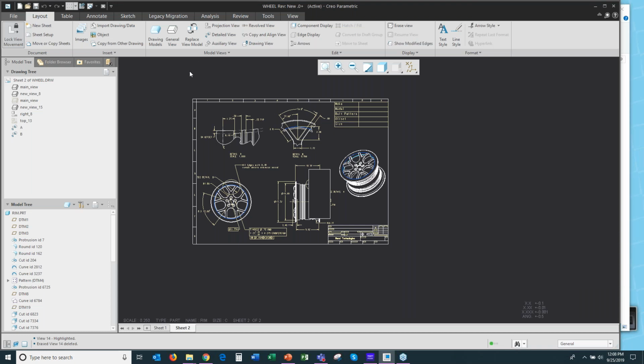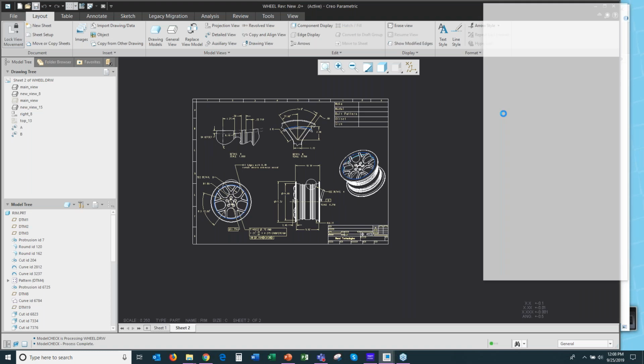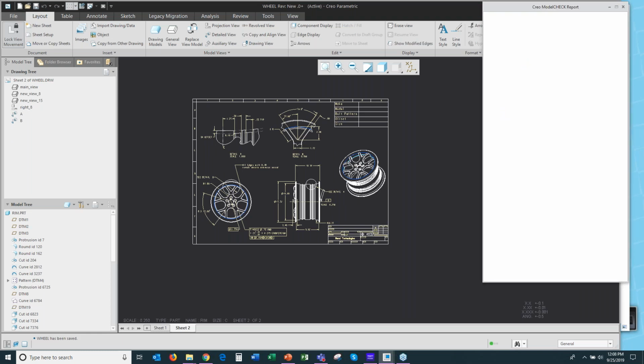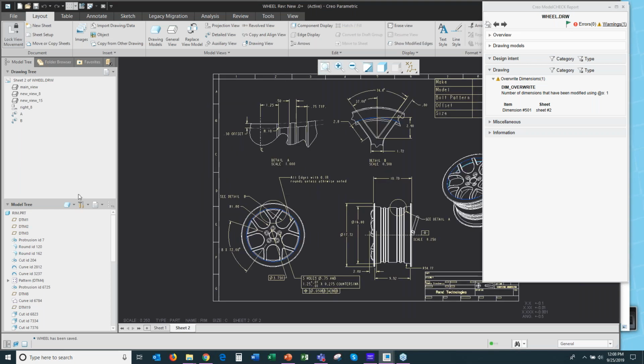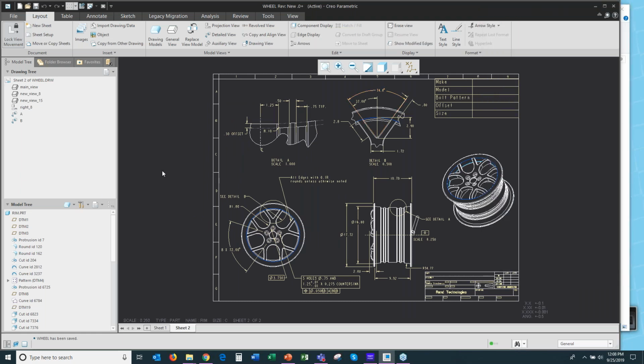If I close this and save the model again, now it comes up and we're down to one warning, and that one warning is simply that overwritten dimension. We've removed all the views that we didn't want. We've removed the models that weren't being used. So we've cleaned up this drawing so it meets our standards at this point in time. Wonderful. All right, so now I'm going to go directly into the part.